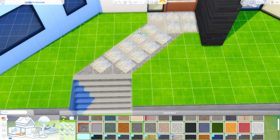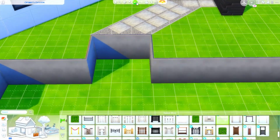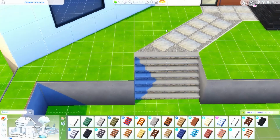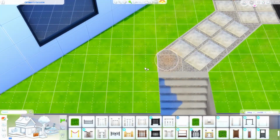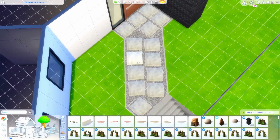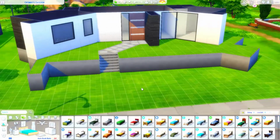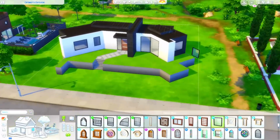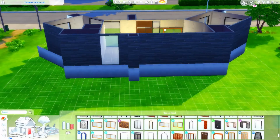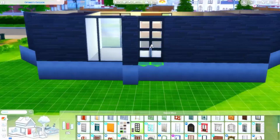Yeah, see, I ended up making it rocks, but I should have just done the whole thing grass and then put the stepping stones, because then I would have had a little more versatility, or a little more control over where I could put the actual stepping stones. I didn't mind this look. It was just kind of all over the place, and nothing was uniform. They were just fitting in where they could fit in, and I just didn't like it. Now we're just getting some windows put around the house, trying to figure out where I want the back door.